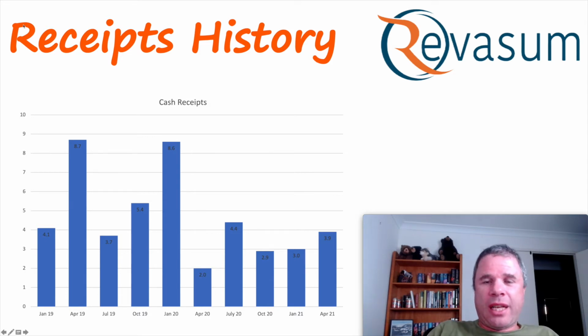And unfortunately, there is no discernible trend going back to their first quarter, which would have been the December 2018 quarter. They received $4.1 million in that quarter, and the most recent quarter, 3.9. So just using those two, that start point and the end point, there's actually been no increase in cash receipts. Two really good quarters back 2 years ago, or 1.5 years ago, $8.7 million and $8.6 million.